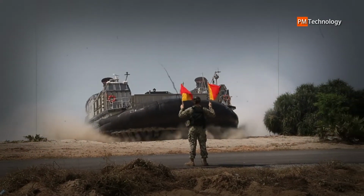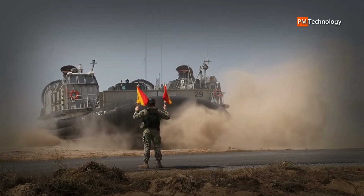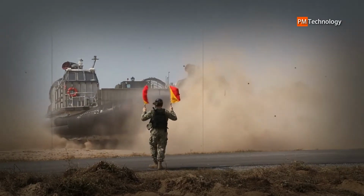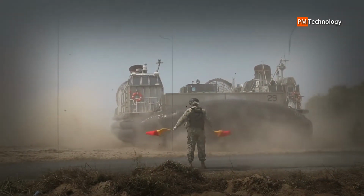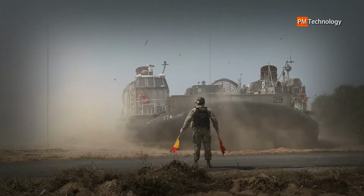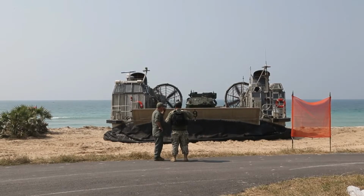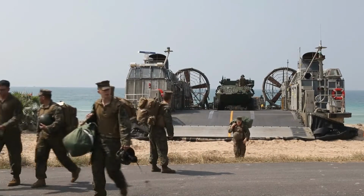Features: the landing craft, air cushion. LCAC is a high-speed, over-the-beach, fully amphibious landing craft capable of carrying a 60-75-ton payload. It is used to transport the weapons systems, equipment, cargo, and personnel of the assault elements of the Marine Air Ground Task Force from ship to shore and across the beach. LCAC can carry heavy payloads, such as an M1 tank.